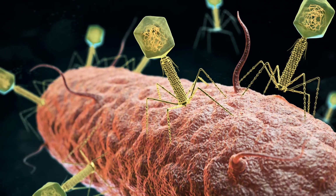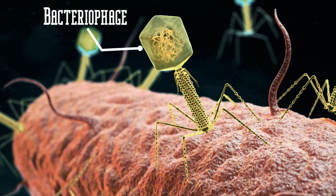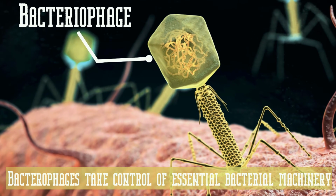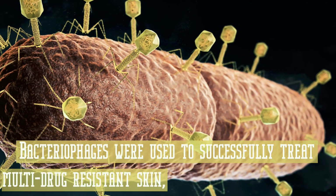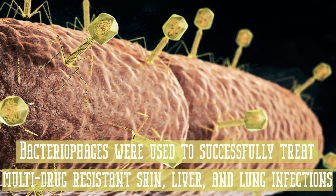One such alternative therapy is use of bacteriophages, which are viruses that kill bacteria. Bacteriophages kill bacteria by taking over the control of essential survival mechanism of bacteria. Recently, bacteriophages were used to treat a few patients with life-threatening infections of the skin, liver, and lung caused by antibiotic-resistant bacteria.